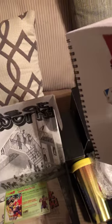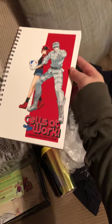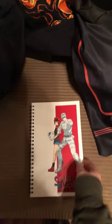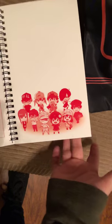Looks like this is a notebook. Oh, it's called Cells at Work Laboratory Notebook. So I'm gonna see the inside. I'm just gonna turn in there. So that's what that looks like inside. Looks like it has a little chart. Let's see the other side. Is there anything in there? Yeah, so it just shows those there. Super cool.